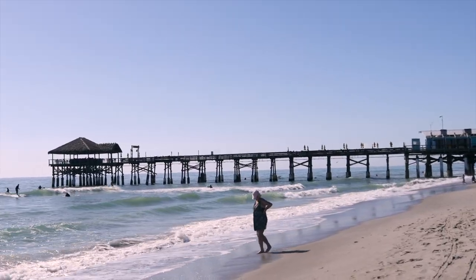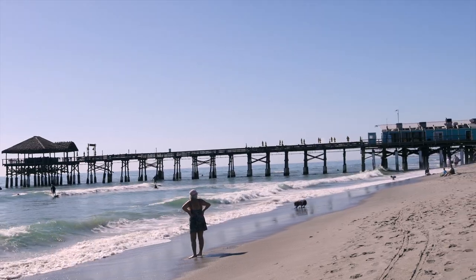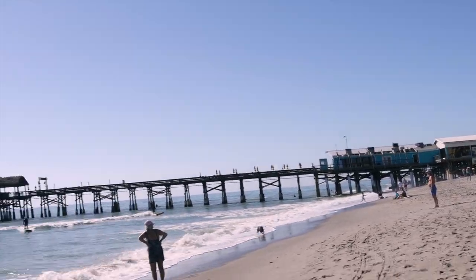We're at the, looks like the Cocoa Beach Pier, Cocoa Beach, Florida. How was the bike ride? Great bike ride from where we were at Jetty Park, heading down south along the beach to Cocoa Beach.